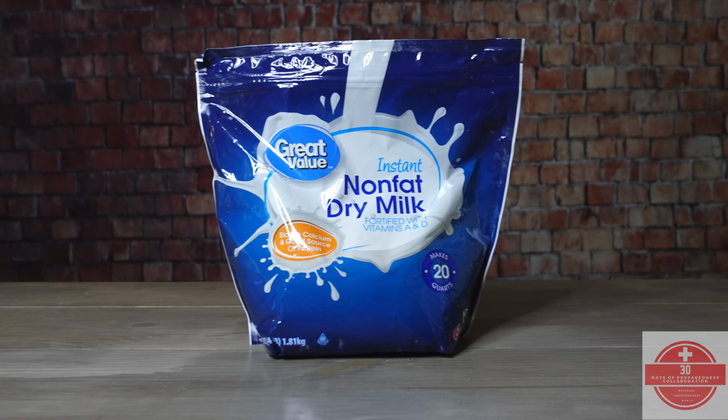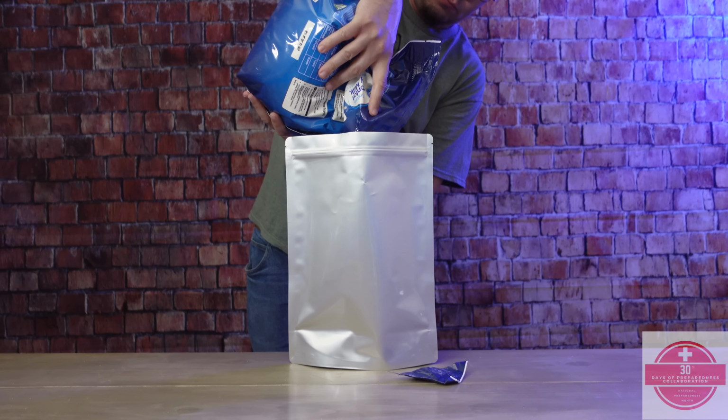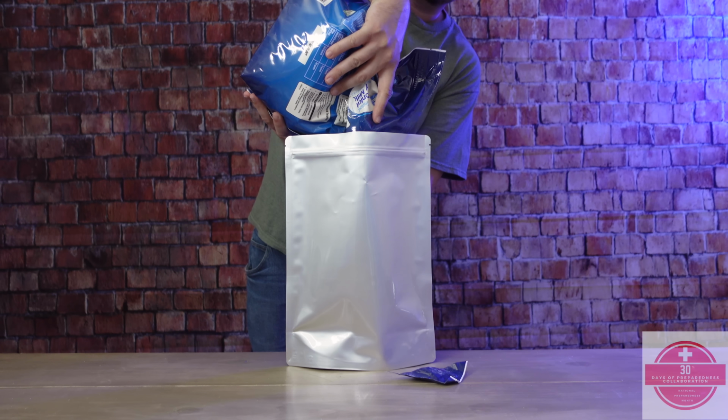Powdered milk is another food item that you can store in Mylar bags, and even if you don't plan on drinking it outright, it can be used to make other things, like mashed potatoes, oatmeal, or muffins. If stored properly, dry milk can last somewhere between 15 and 20 years.